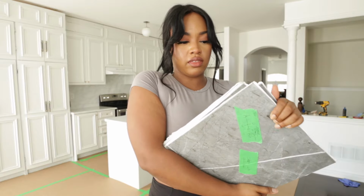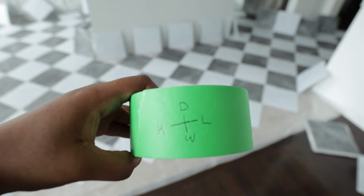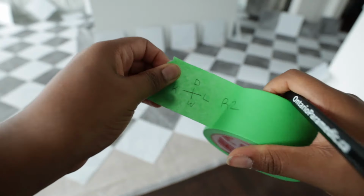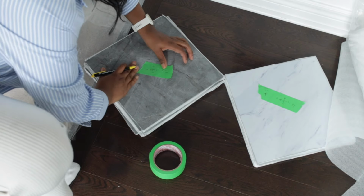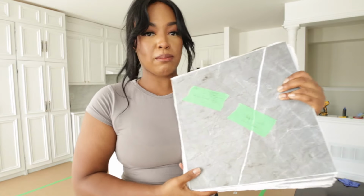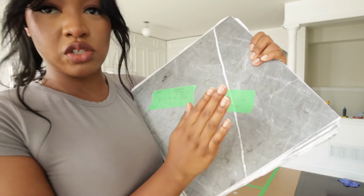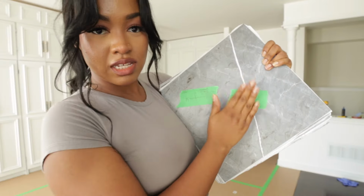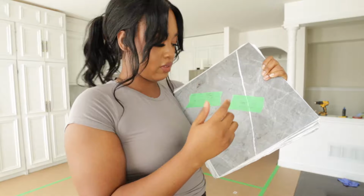Since I dry fitted everything, I made sure to label everything so I know which tiles are going where, because I had to leave to go to New York, so I wanted to make sure I wasn't going to have to spend hours again figuring out what tile I want in each spot. So what I did to make my life easier is start with this tile. That's what this one says. Okay, we're starting with this. This is the bad boy. This is the one that holds everything together.